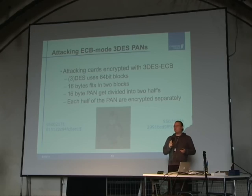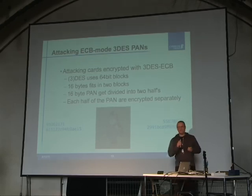ECB, electronic codebook format. Who uses that? I mean, it's seriously, guys, who does that? Well, turns out people do. I've seen this twice, actually, and it kind of freaks me out because everybody knows you shouldn't do that.